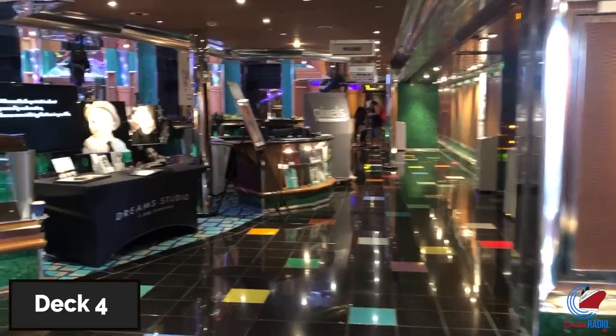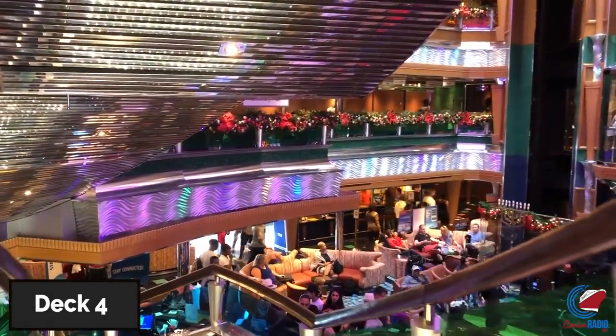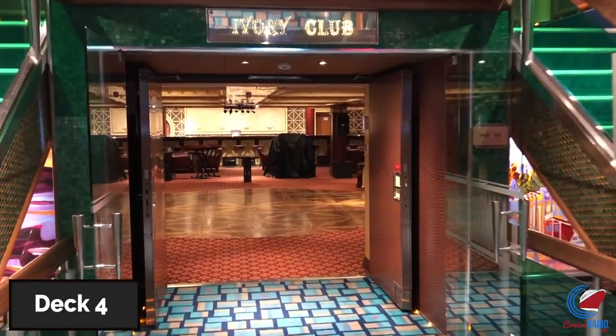So again, deck 4 center midship is the main atrium. One deck above you is the promenade. One deck below you is where you come on the ship, on deck 3. Heading towards the back of the ship, you'll find the Ivory Club.